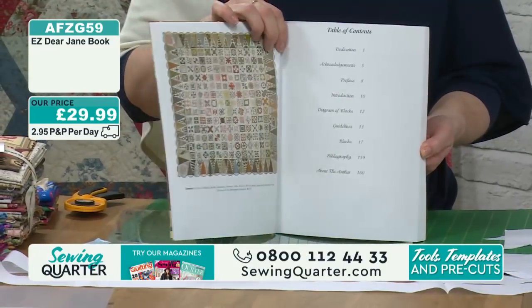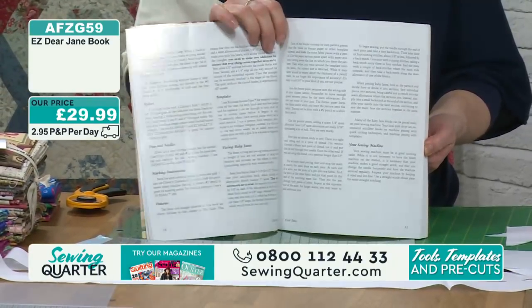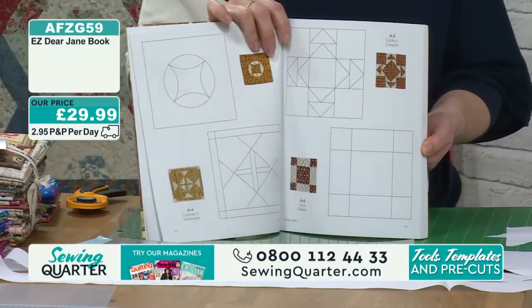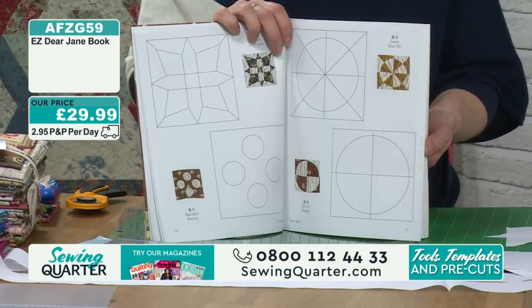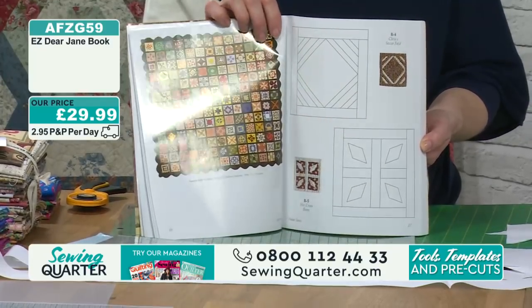And now, what the author does say, Barbara, she says, make sure you use cotton. She doesn't mind what fabric, buy the best that you can. She said, but actually, you know, these were made out of old shirts and things like that. But look at that.